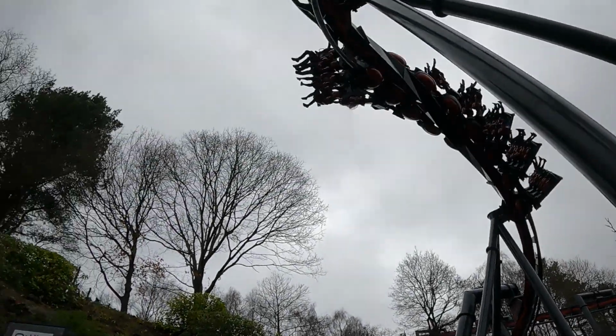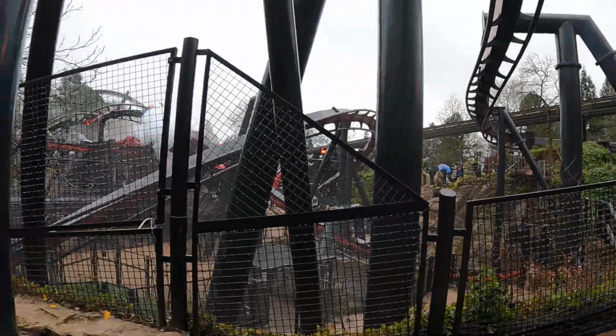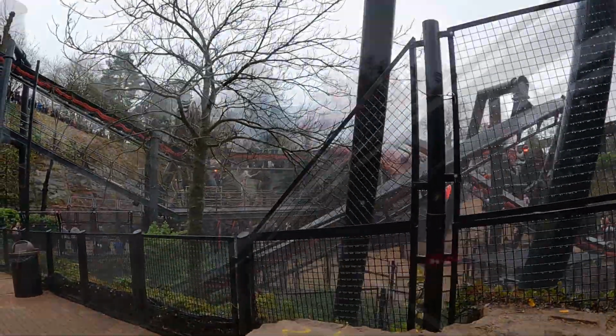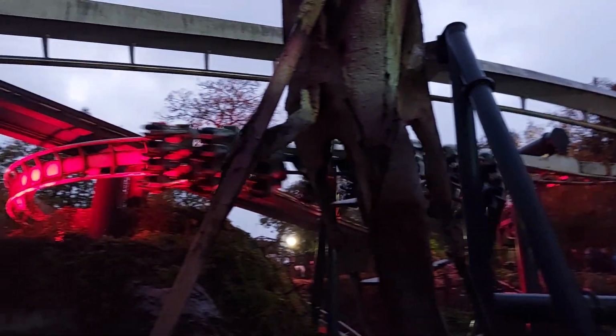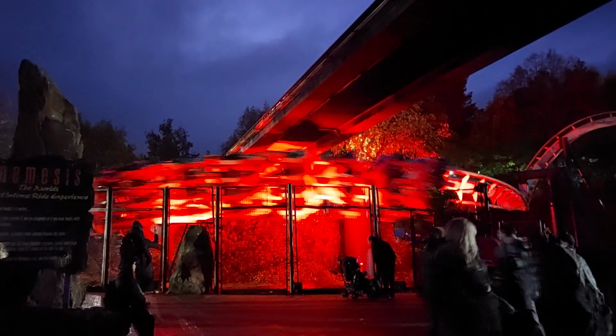Nemesis Reborn is the new for 2024 reimagining of the iconic Nemesis, a B&M Inverted Coaster which opened in March 1994 at the Alton Towers resort. After 28 years of operation, it became apparent that Nemesis had clearly come to the end of its shelf life, so the park decided to close the ageing ride on November 6, 2022.